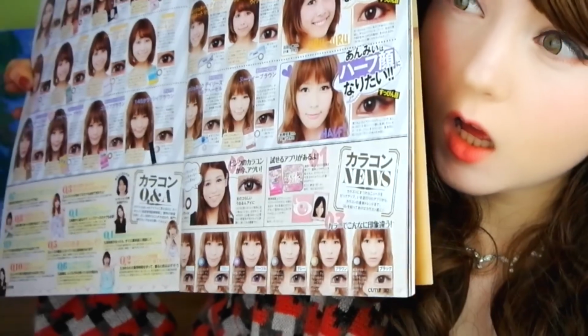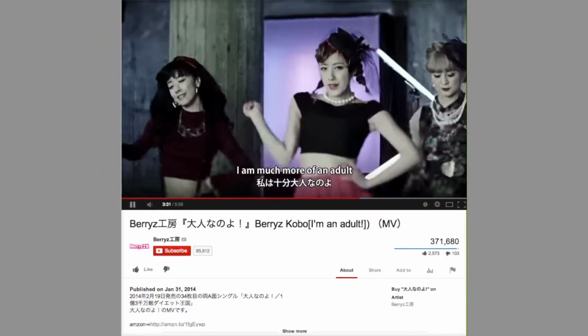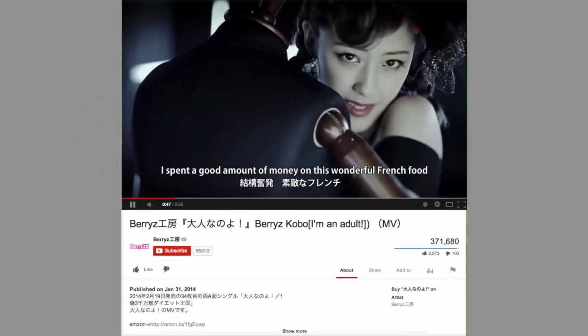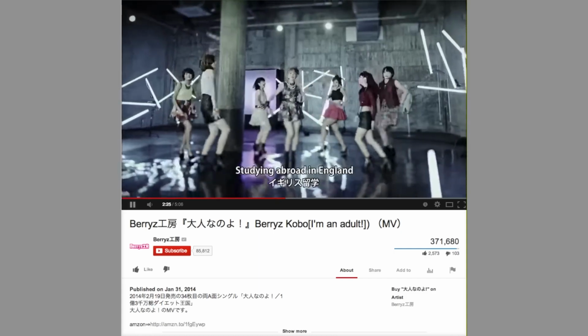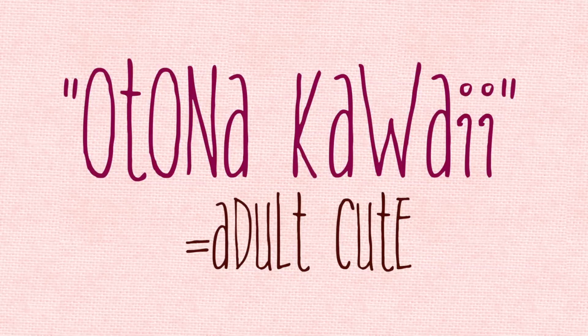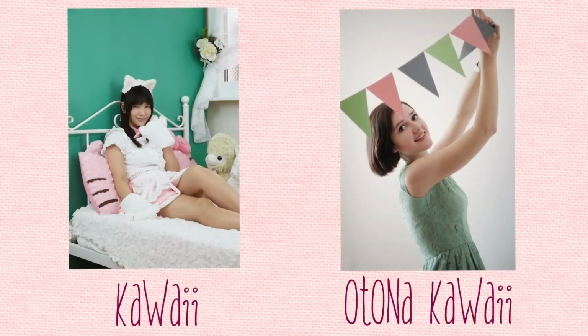Another difference that made the half look so popular is the toning down of Japanese cuteness and bringing in more the cliché of being an independent grown-up. The half look hit Japan so hard, even girl groups are now basing their music on this trend. The style of clothing they are wearing is called otona kawaii and means adult cute. The half look is often accompanied by otona kawaii.